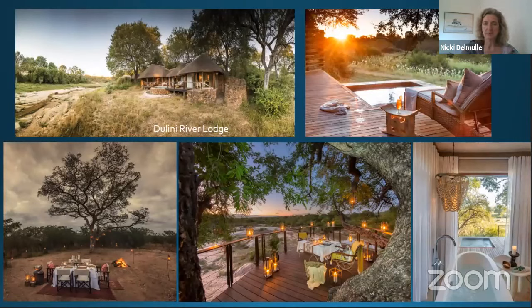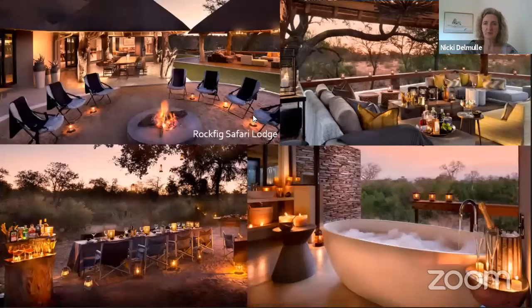I'm going to move on to another property called Rockfix Safari Lodge in the Timbavati Reserve. The Timbavati Reserve is again one of the private reserves adjacent to Kruger National Park. Possibly something to mention, which I didn't bring up earlier, just to be clear: there's no fencing between the Kruger National Park and the private reserves. So the game walks absolutely freely between the two. The game viewing in all of these areas is absolutely exceptional.